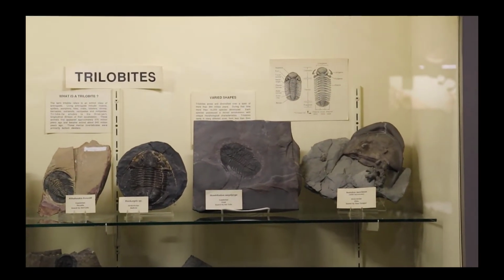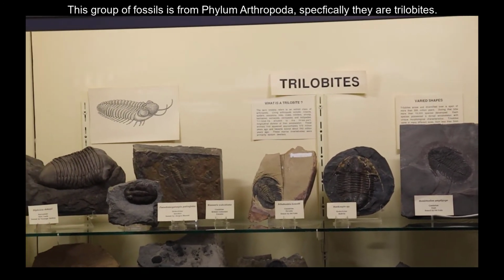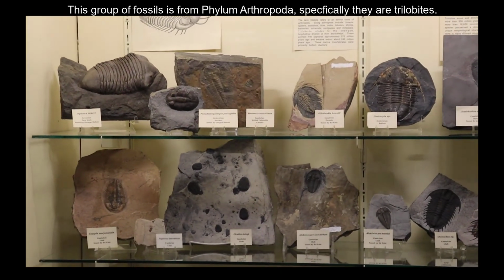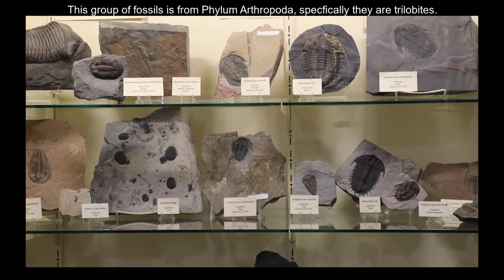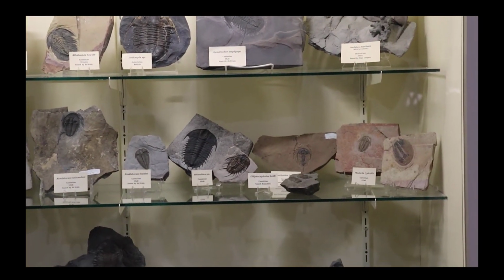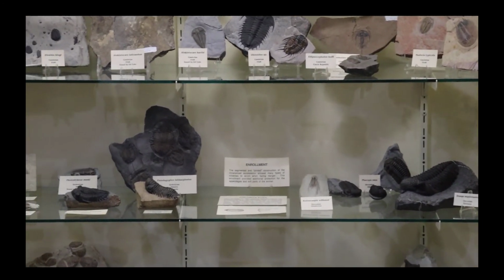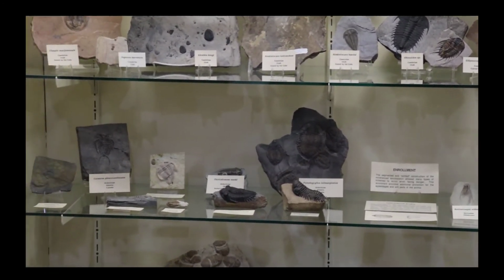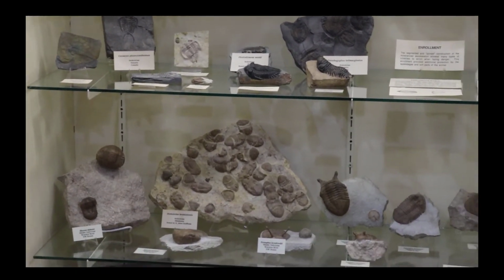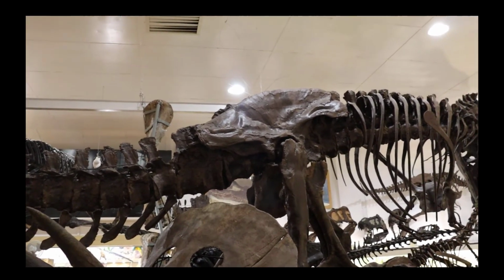Like this is the trilobite section. Well, trilobites are just one type of arthropod, but there are thousands and thousands of species of trilobites. And since they are such a big deal in geology and paleontology, they do merit their own section of a museum, and oftentimes you will see a section dedicated to these particular organisms because of what they represent in terms of the change of the fossil record. We started seeing fossils that were not just soft-bodied.